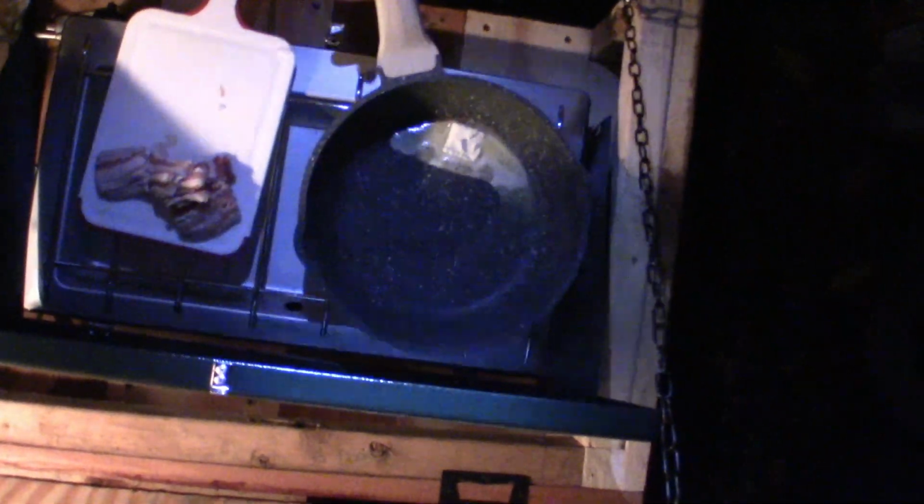Alright, so that's all the bacon right there. Now we need to get this Cajun style andouille sauce. Spread your butter before it burns. Oh yeah, that's a good idea, thank you.